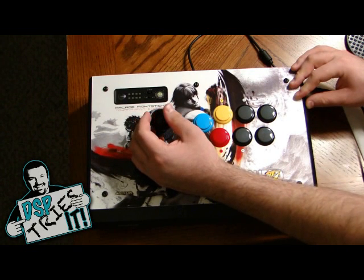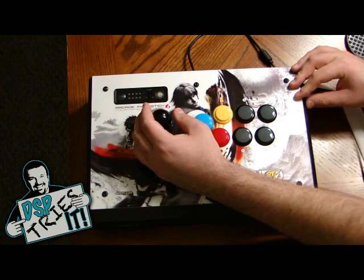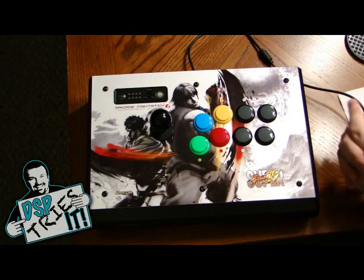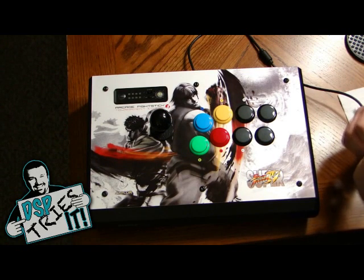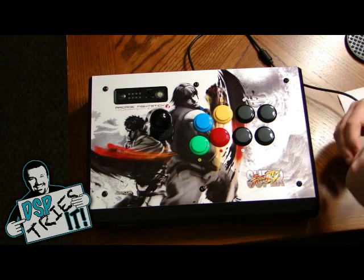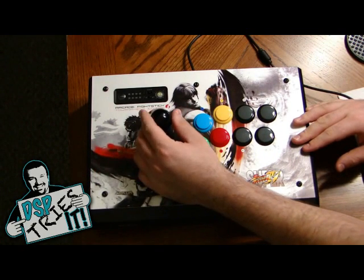And that means that when you're doing moves, it's going to be probably slightly quicker to do a Dragon Punch or a Fireball than it's going to be on a Famitsu stick. There's pros and cons to that. The pros is that if you really need to get something out super fast, you can probably get it out a lot easier. The con is that if you need to do a move where you need to kind of revert to neutral first, it could be a little bit more difficult.